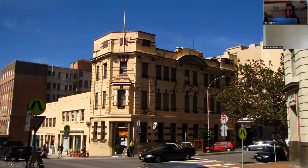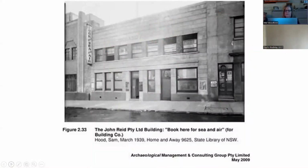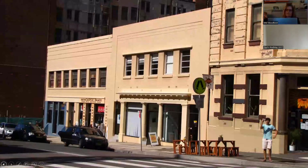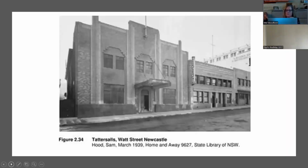So these 2 buildings on the left, like I said, have been demolished. But that was an area that related to shipping agencies and offices that had a direct impact on the trade that was happening in Watt Street and on the wharf. There was a skate shop there for a long time. This building is called the John Reed. That building, the skate shop, John Reed, was one of the shipping companies.